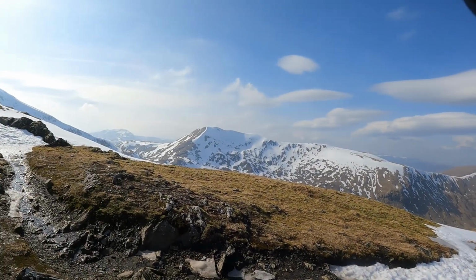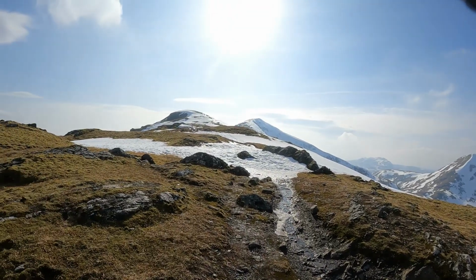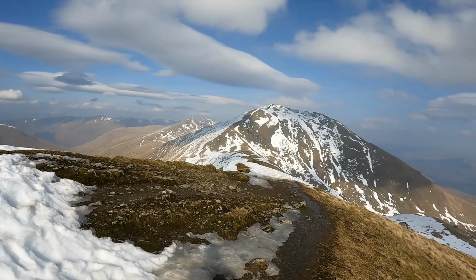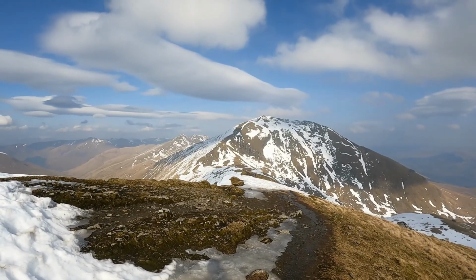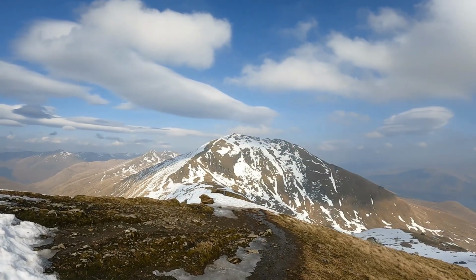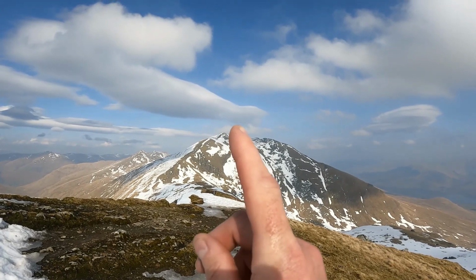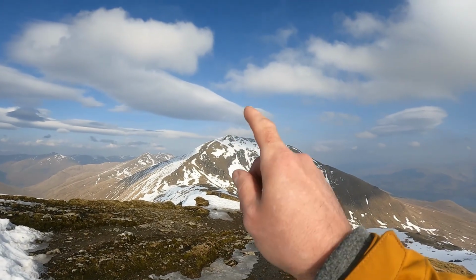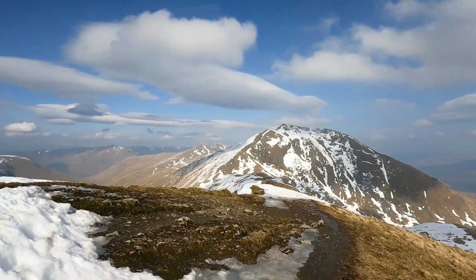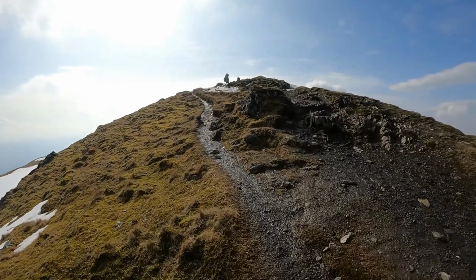It's a bit warmer down here. Right, onward and upwards. That's me about to head up to the summit of Beinn Ghlas. That's the summit up there for Beinn Ghlas. About there, so I've came down this side along up here and I'm just coming to the summit up at the top here.